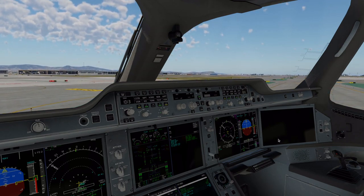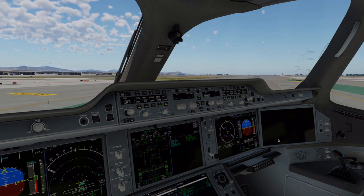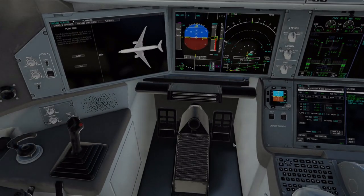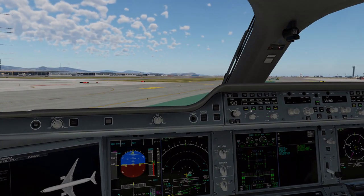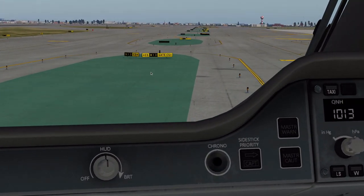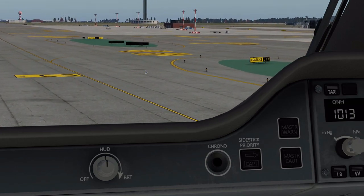Now this is not turning particularly nicely for some reason. I've got full right lock. Can you see it? Is it animated? No, the nose wheel tiller is not animated. So we should now be on mic. That was a horrendous turn.